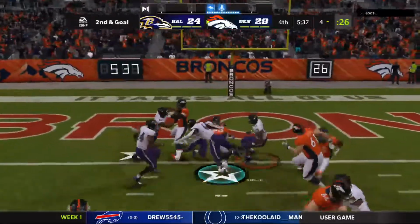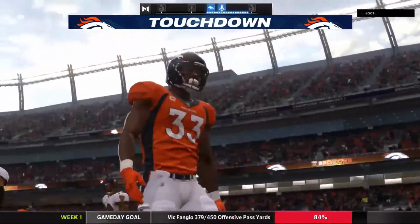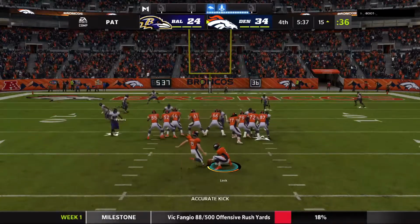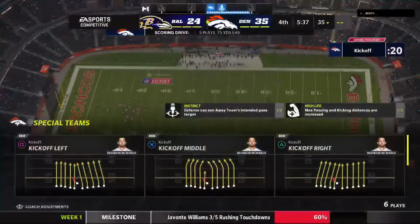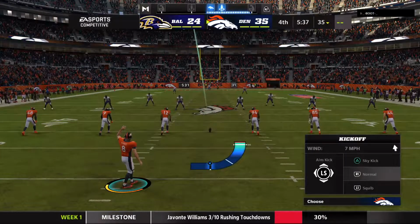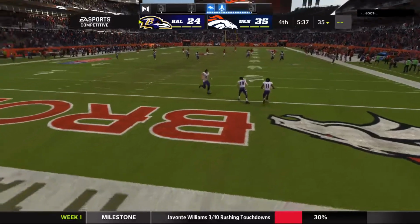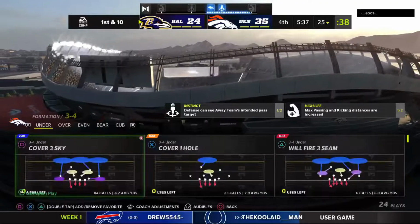Williams. And he will take it in for a Bronco touchdown. Javonte Williams with now 3 Week 1 touchdowns. And the Broncos are closing. Javonte Williams, baby. What a beast. Their 4th quarter lead. McManus's point after is good, and that pushes the lead up to 11. After the touchdown, here's McManus now to kick it away. And that'll carry over the back line of the end zone for a touchback.